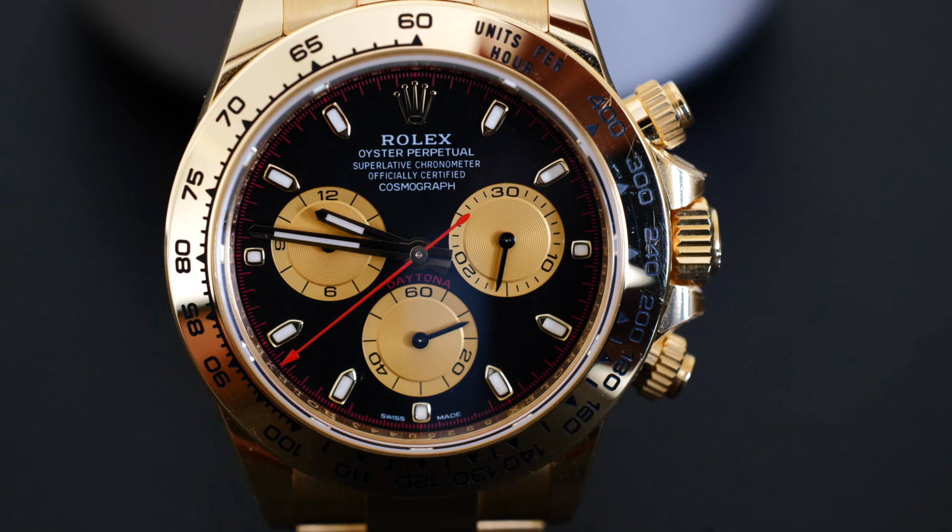I think on almost any Rolex, you can look as deep as you want and you can find something special to appreciate.